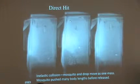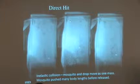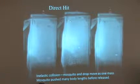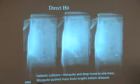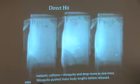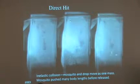But if the insect's unlucky enough to be flying horizontally, if it gets impacted directly, it will basically form a lump mass with the drop. So this is a direct hit with a drop. You can see when they get hit, both of them go together. In mechanics, this is called inelastic impact, where you have two objects that stick together upon impact. I'll talk about how we can predict the momentum precisely after impact based on their relative masses.